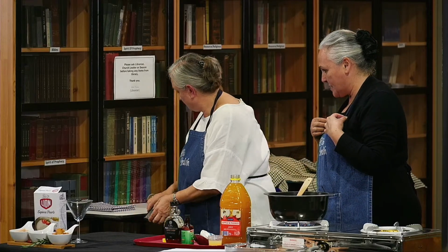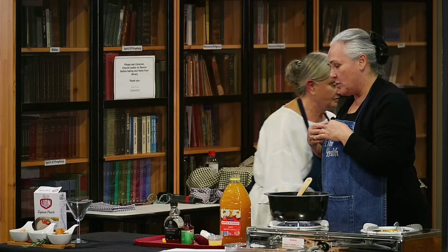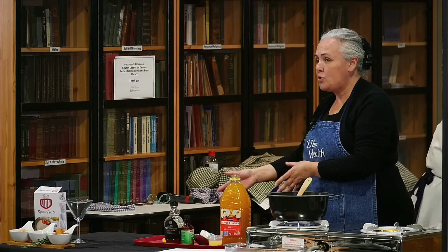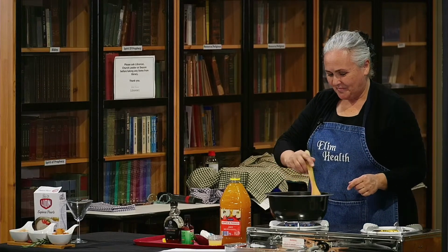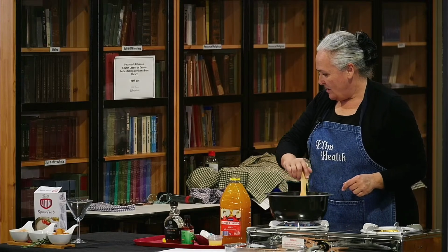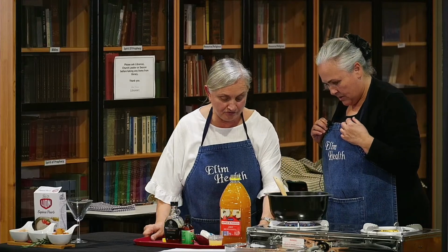Now, while I'm going to cook this, I will give Lydia a chance to demonstrate something else. So you will probably see me putting the juice in the meantime while she is demonstrating. And then at the end, when it's cooked, I add all the rest of the ingredients. And that's all very easy and quick and tasty. Lydia, you want to take over?